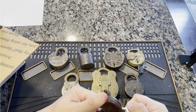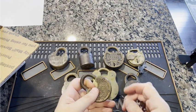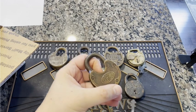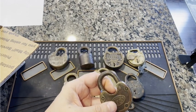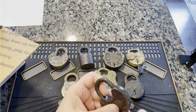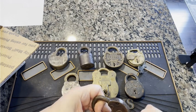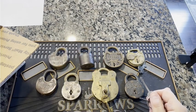Sure wants to try to come open. So this is another one where I may need to coerce it. But again, look at that beautiful. Again, I've never seen a Corbin of this shape before. Well, you guys are probably sick of watching me not get anything open.